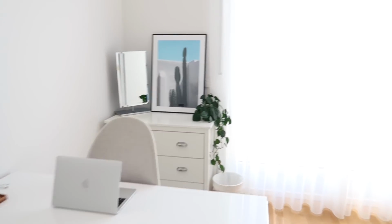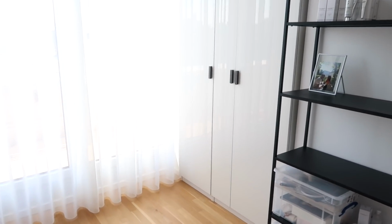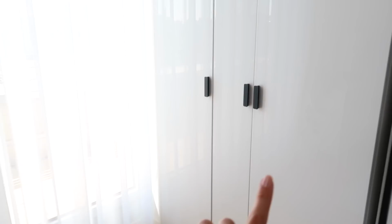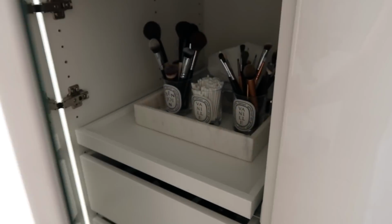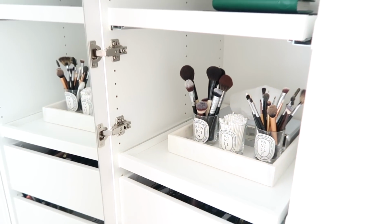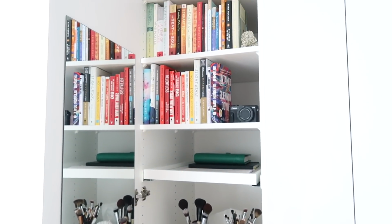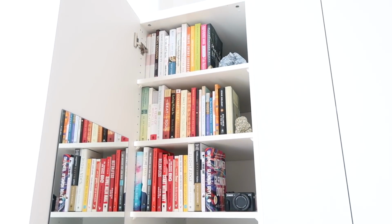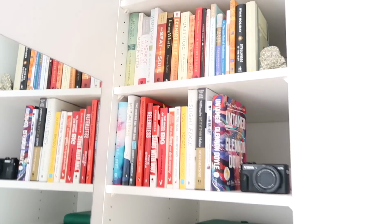This is the first part I want to show you guys. So here we put this closet in a few weeks ago, and in this first part of the closet we have our office things, some folders, and then in this side I have made this into my beauty, makeup, getting ready space, and I also have my books in here, which is probably the most exciting part because I love to read.